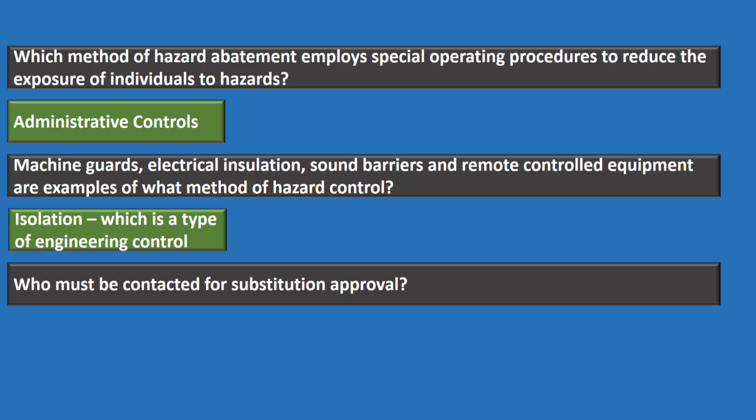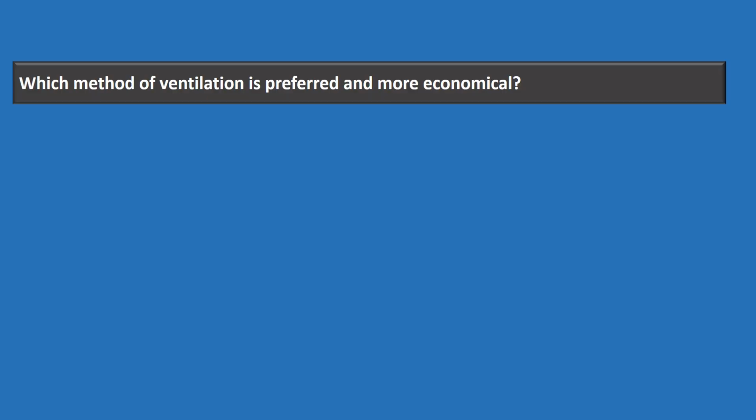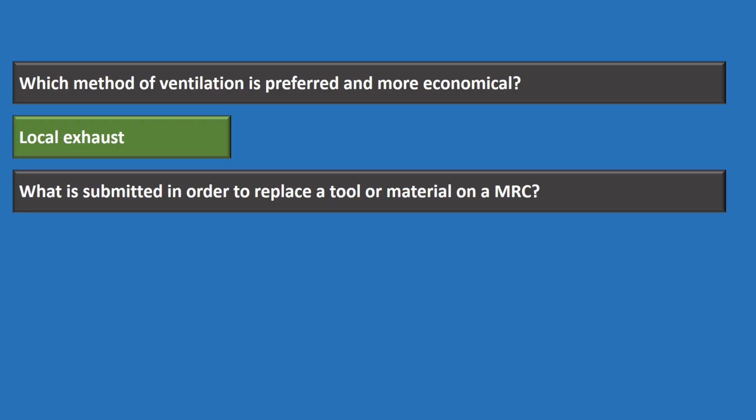Who must be contacted for substitution approval? If we want to use substitution, we've got to contact ComNav Sea System Command or ComNav Air System Command. Which method of ventilation is preferred and more economical? Well, we say local exhaust is preferred and more economical.